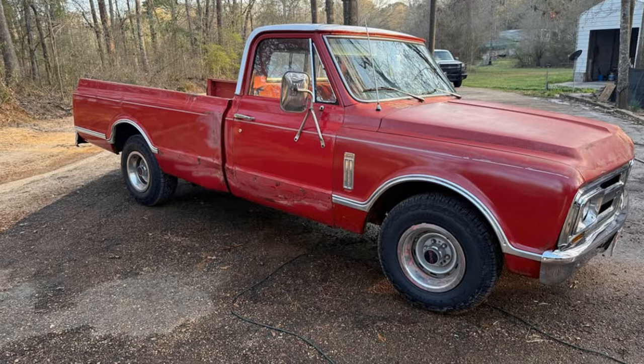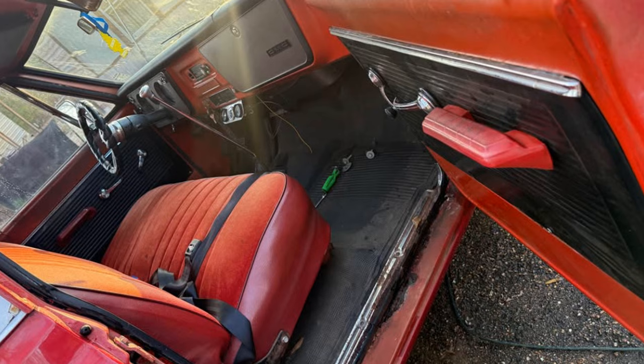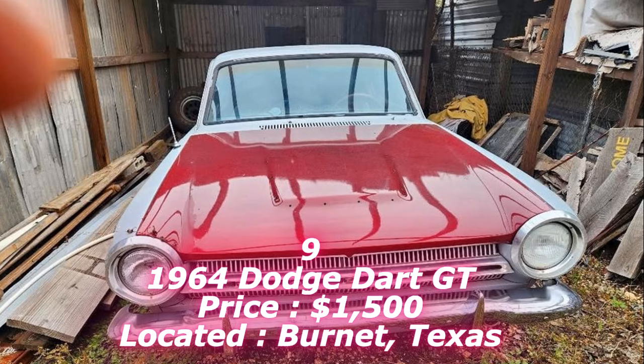Paired with an automatic transmission, the truck runs and drives well and is described by the seller as running like a dream. It also recently received brand new tires just last month. While it keeps things simple with no heat and no air conditioning, that's pretty typical for trucks of this vintage. With its bright red exterior and solid drivetrain, this classic GMC could make a great weekend cruiser, shop truck, or restoration project. Number 9. 1964 Dodge Dart GT.